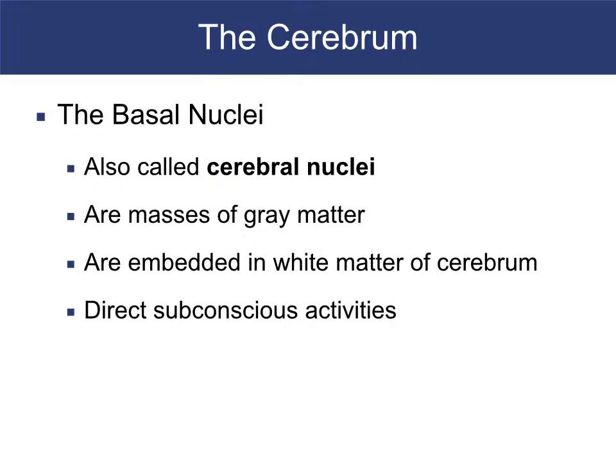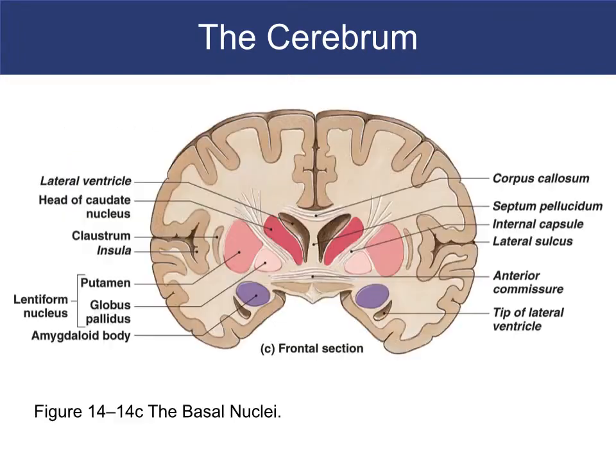Basal nuclei. Now, when you see that name, basal nuclei, you probably think, oh, that must be a bunch of nucleuses, like DNA is in the nucleus, right, and all that stuff. But what a basal nucleus is in the brain is a mass of gray matter that is buried down in the brain. Now most of the gray matter, remember, is up on the surface, but there are basal nuclei, which are collections of gray matter down in the brain itself. Also called cerebral nuclei. They're masses of gray matter embedded down in the white matter, and they sort of direct a lot of our subconscious activities. And I'll just leave that at that.